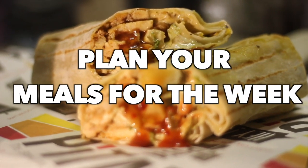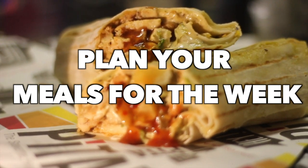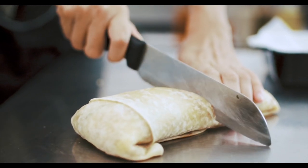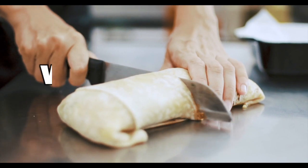Next, plan your meals for the week. Another way to avoid spending money on groceries that you don't need is to plan your meals for the week. While it might sound like a lot of work up front, it's a great way to make sure you're buying only the right amount of food. It can also help you save money by making sure you're only buying what you need.